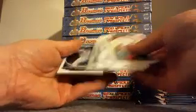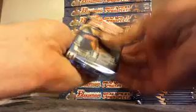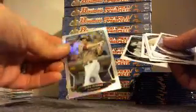I pulled an Irvin black refractor in the last break, and it looked pretty good. I wish they wouldn't do so many colors. Yeah, Mariners do. That Austin Wilson I pulled last break was pretty nice. Green. Ventura, Baez. Turn those around. Peterson and a Gyorko refractor.